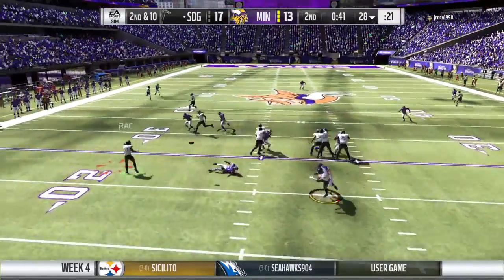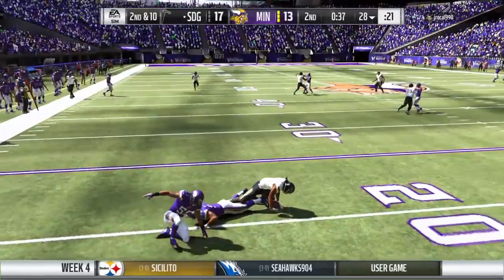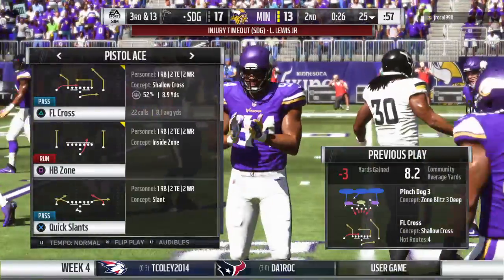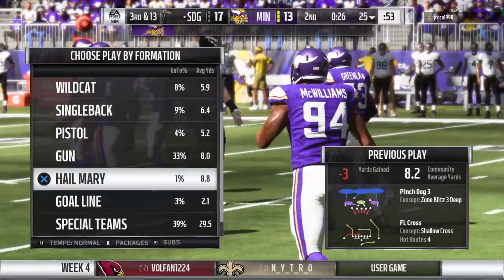Again on 2nd and 10, it's Jackson. He'll throw underneath for Gurley. And he's going to lose yardage and be backed up to the 25. Well, they tried to swing it out left into the flat, complete, but really nice open field tackling.